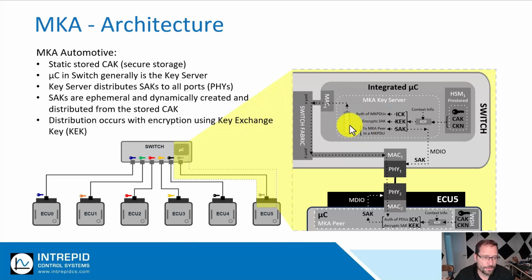And again, MKAPDUs, which we're going to get into in a minute, are the packets of information that are exchanged between MKA participants. The switch will also have a MAC and a PHY connected directly to the participant itself. So this is where MKAPDUs will be generated from the microcontroller integrated in the key server and in the participants. They also send MKAPDUs through the normal transport mechanism as part of an Ethernet network, normal MAC frames.